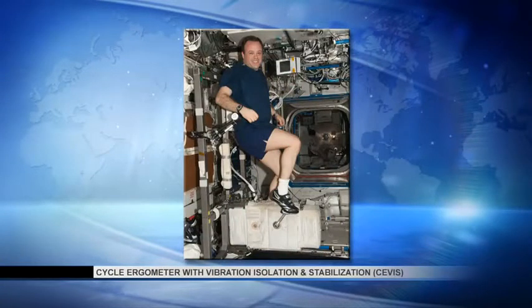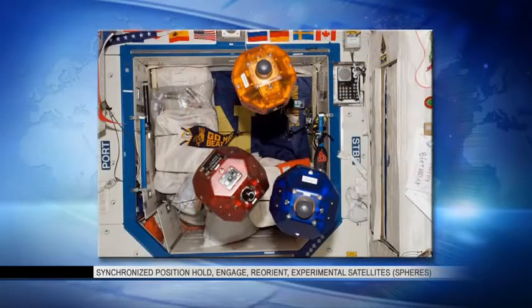Also, Chris Cassidy will be getting in some more time throughout the week on the SPHERES experiment, SPHERES standing for the Synchronized Position Hold, Engage, Reorient Experimental Satellites. They're small, self-contained, bowling ball-sized objects which are used for a number of different exciting experiments, including formation flying and the development of algorithms by students and teams from schools across the country.